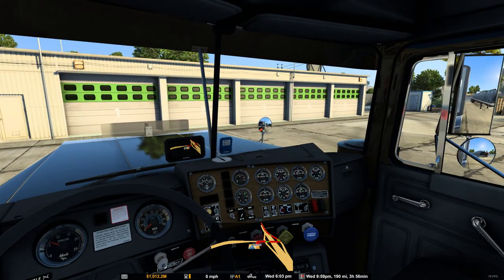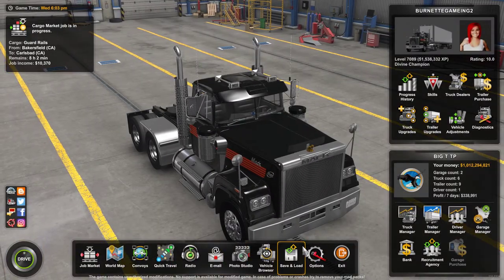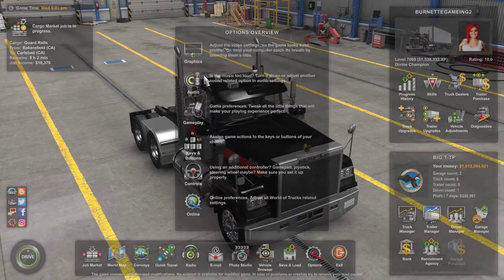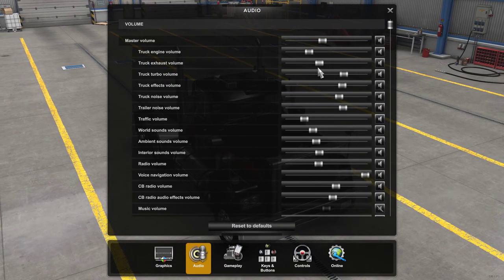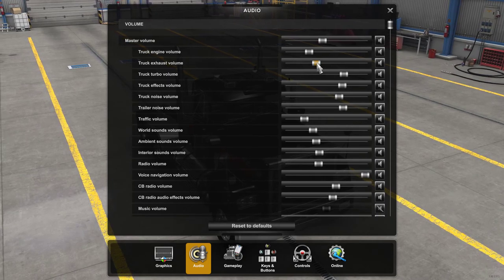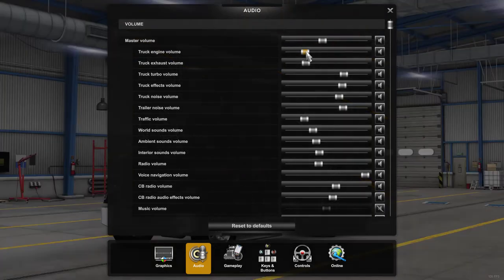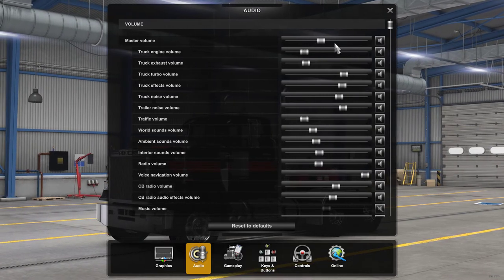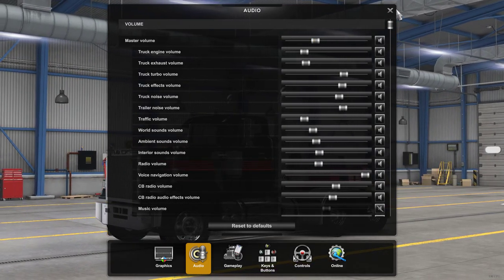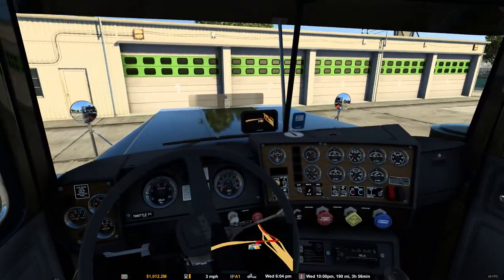It's still a little bit loud for me. Let me turn it down a little bit more. I turned it down, but it's still a little bit loud. Turn down a little more of the engine sound. About right there. I think that'll be okay.